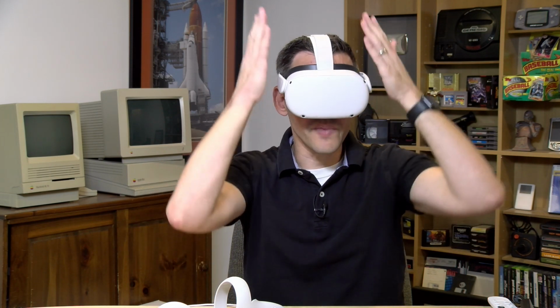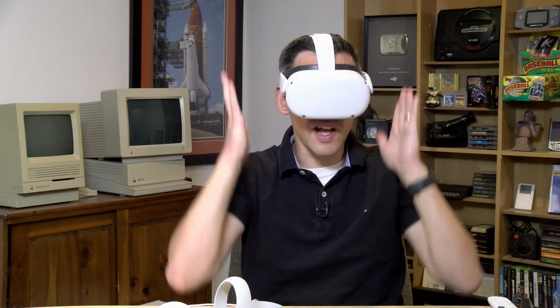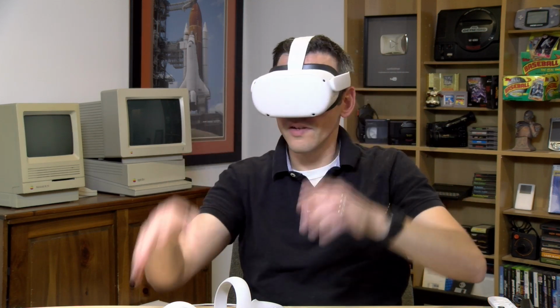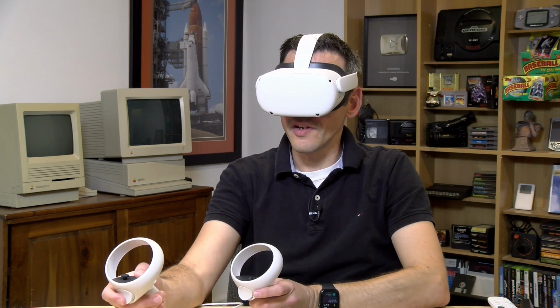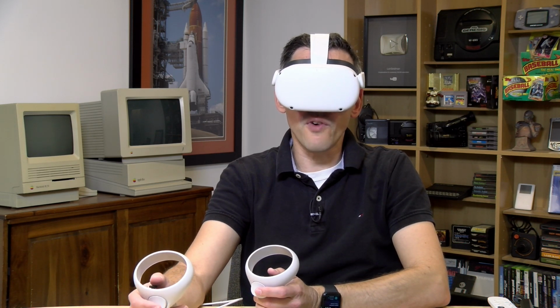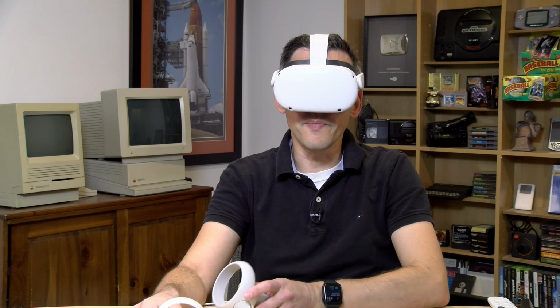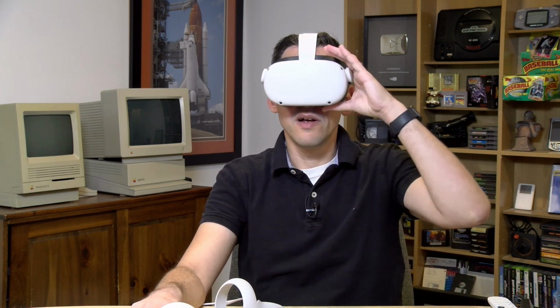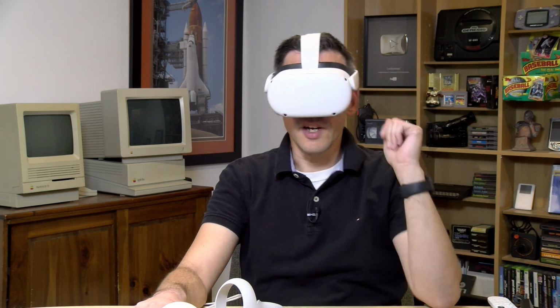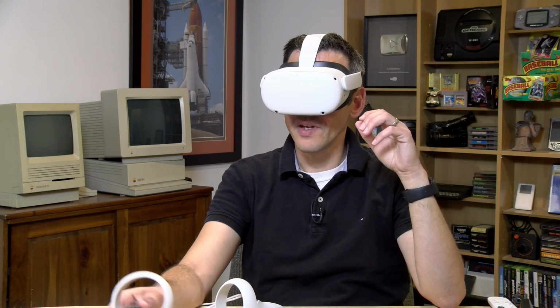Yeah, so I'm seeing a kind of curve to it on the sides, on the right and left-hand side. But it looks pretty good. This is a higher resolution, and I would put this so far on par with what I have upstairs. The HTC Vive Pro is what I have.